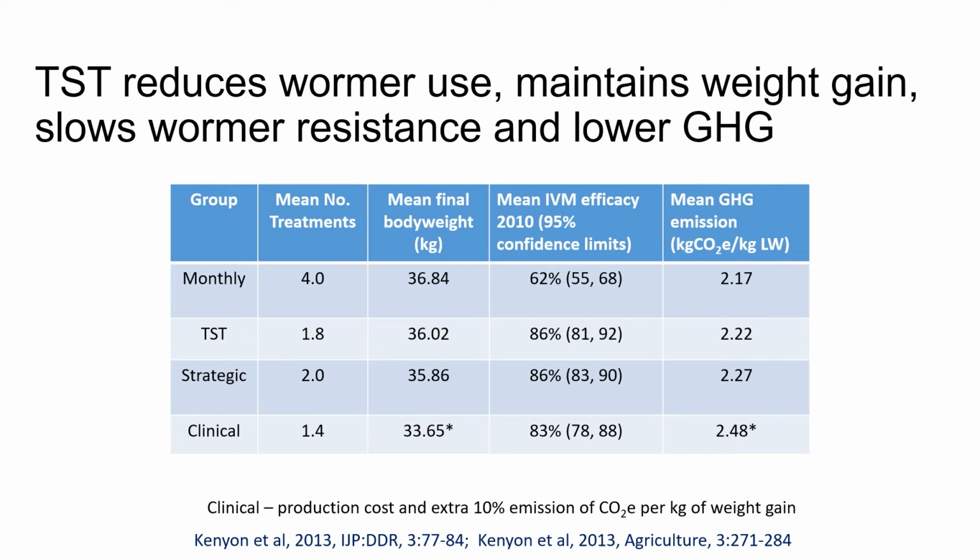It can slow wormer resistance. So, for example, with the monthly treatment the wormer efficacy was really reduced, and actually that happened really early on. And so using the TST or the strategic or clinical approaches tended to slow down that development of resistance. And we can also see an impact on greenhouse gas emissions. So when you take all of these figures in total, we think that the TST is a way that you can optimize wormer use on farm, taking into account all these approaches.